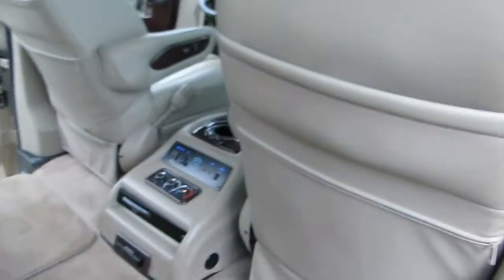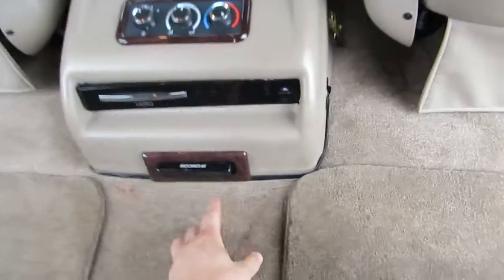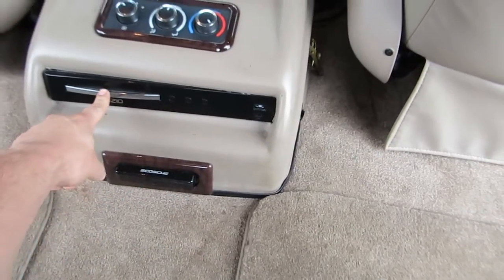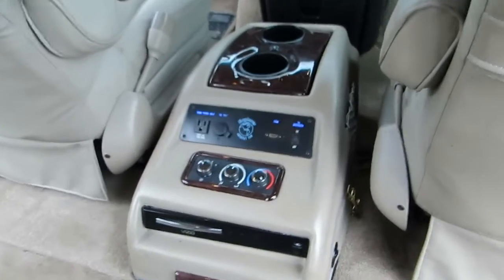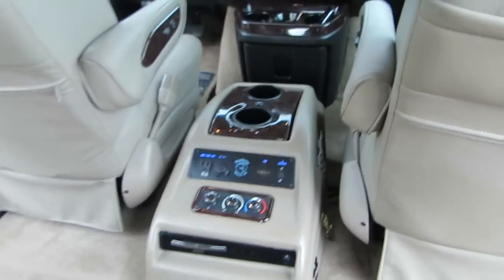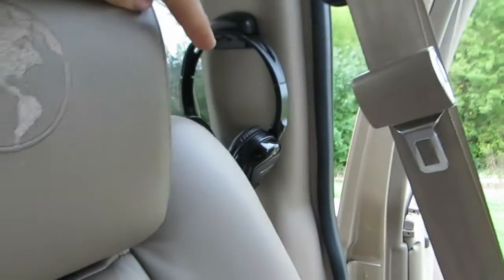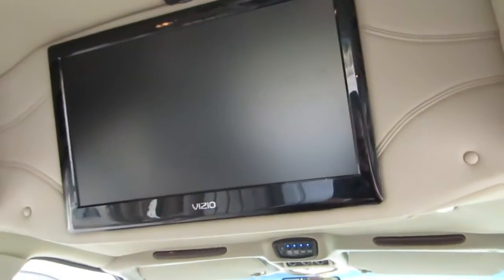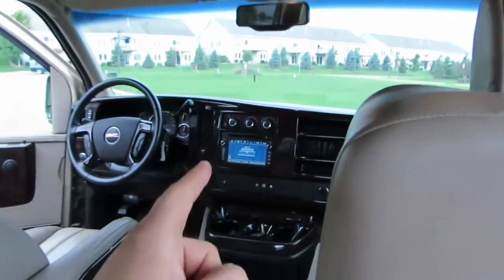Looking up top, we've got a Vizio flat screen TV. This does have onboard Wi-Fi, and then you can hook up all your video games. This is your DVD player, and then of course your internet as well. You can turn your TV speakers, so if you're watching the TV, there is headphones here. We got a pair of headphones, so if you're watching the TV, you can listen to the TV. If you have kids in the back, you can listen to the TV separate than the actual radio on the front.